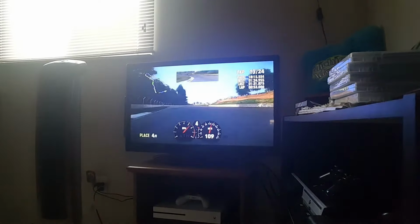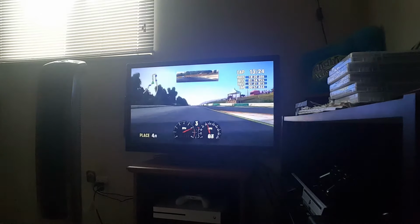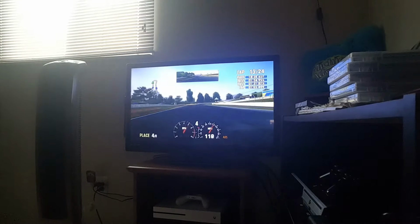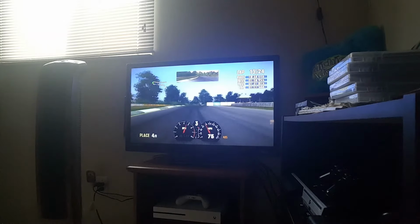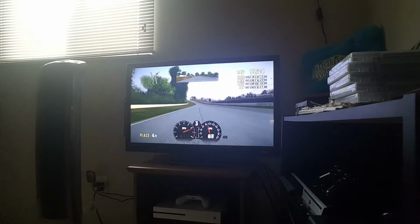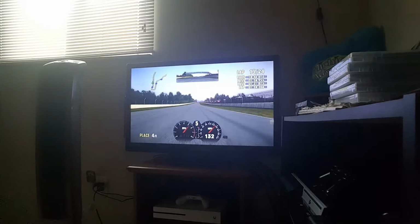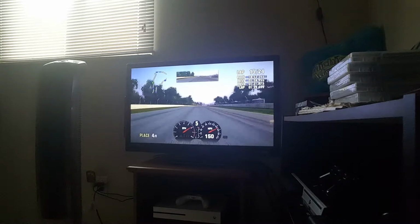Alright, so let's go ahead and close this almost 22 second gap, shall we? I hope so. Yeah, they're on the straightaway right now. Wow, I just closed the gap by 4 seconds on those turns. Alright. I don't even know who's in what position anymore.